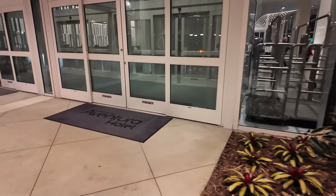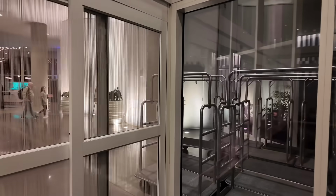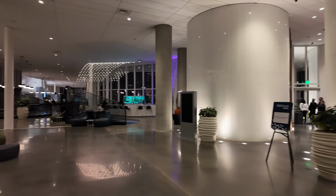So welcome to Aventura. So we'll start off just taking a little look around the ground level. In here, lots of luggage trolleys off to the right hand side. Obviously quite handy, aren't they? Get your luggage trolleys. And here's a look inside.